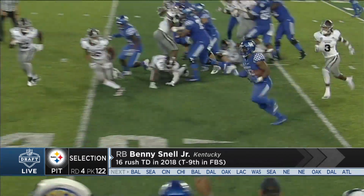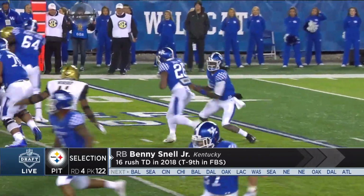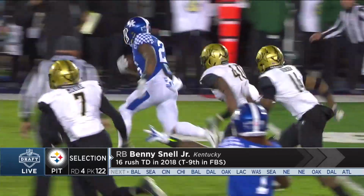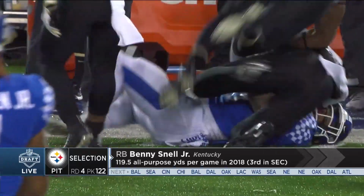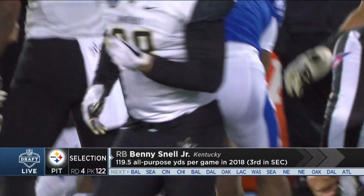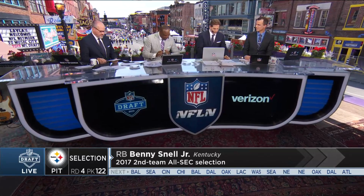Watch this. Watch this now. Okay? He's not going to run away from a bunch of people, but contact is his watchword. And when he does get a gap, look at him looking, and I'll finish you off. Right there. That's how he would finish people off. Drop that forearm. Remember him at Ohio State? Drop that forearm, just bam, right through people. That's Benny Snell as well.